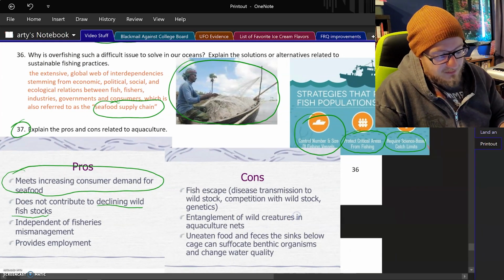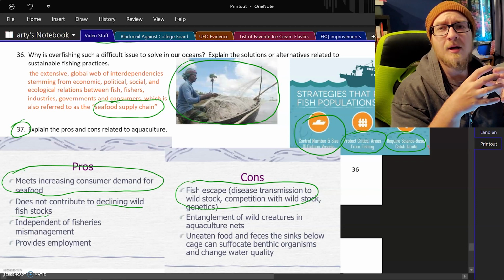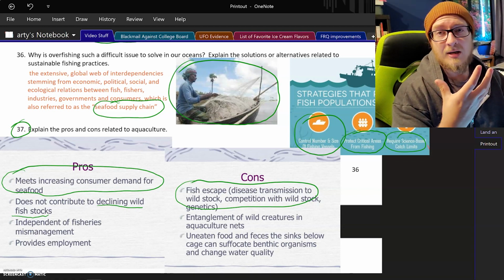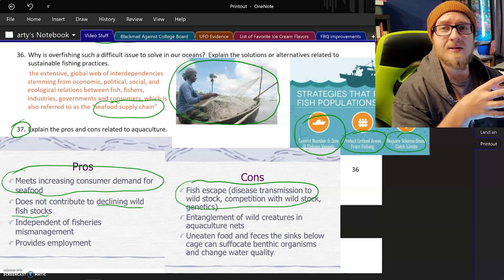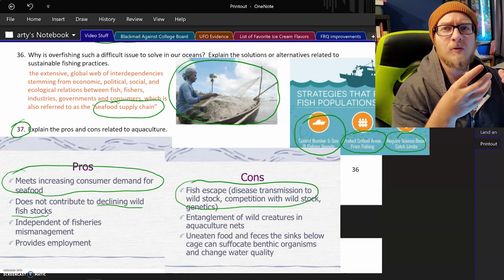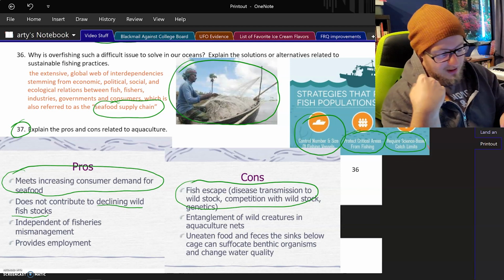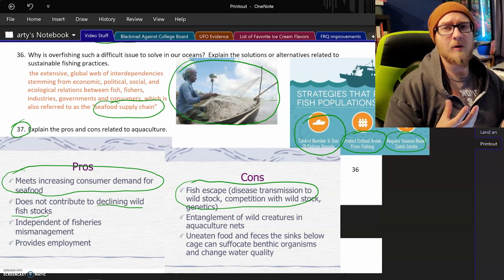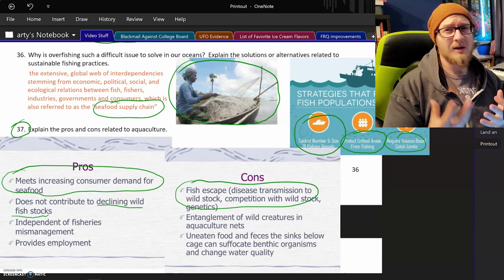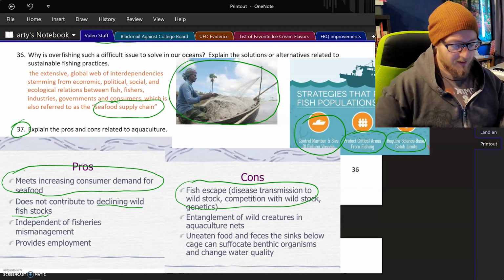However, sometimes fish escape. And think about farms. You have fish in really close proximity to each other. That increases the risk of disease spread. So fish farming, aquaculture, increases the risk that a diseased fish from one of these fish farms will introduce diseases into wild populations. And then, of course, you run the issue of lowering genetic diversity, right? If you're fish farming, you're probably only raising one type of fish at a time, which lowers the local biodiversity.